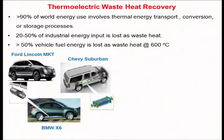About 90% or even more of the energy we use involves some sort of thermal energy transport, conversion, or storage process. In the industrial sector, anywhere between 20 to 50% of the energy input is eventually lost as waste heat. In the transportation sector, more than 50% of the vehicle fuel energy is lost as very hot exhaust gas, as waste heat. The temperature is actually quite high, as high as about 600 C.